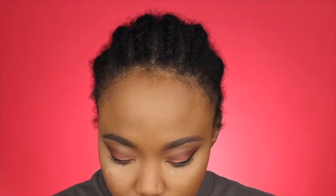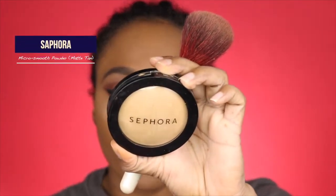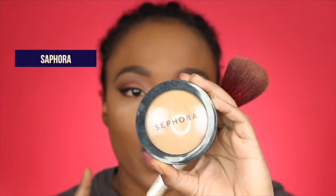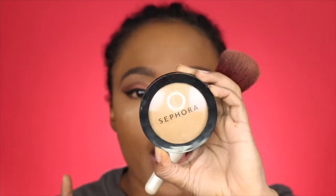Oh my gosh. I'm going to be using the Sephora Micro Smooth powder. I learned this from Alyssa Ashley. Guys, you got to get onto this. What's the shade? Matte Tan. This is amazing. It adds back the highlight to this section right here if you want to carve it out a little bit more without it being too harsh, right?